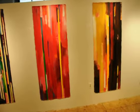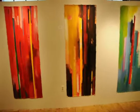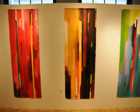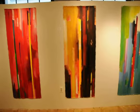This painting is titled Red, Yellow, Green. It was made with acrylic on canvas. The line work was done with a level in the studio. These were painted horizontally on a small table. The canvas was stretched to that table, and I painted looking down on the canvases, but then hung them vertically.